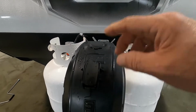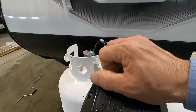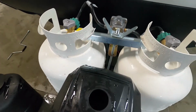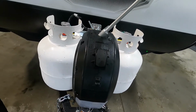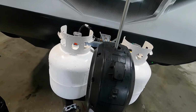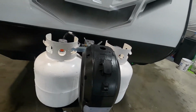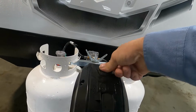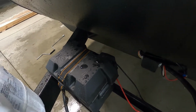Now, should you not have power, you do have a manual override here underneath this rubber stopper. It's for this hand crank. If you lose power and need to raise or lower this, simply use the hand crank. Speaking of power, when you arrive, you might want to check your battery terminals. Make sure everything's nice and tight in there.